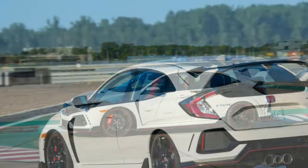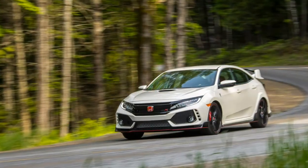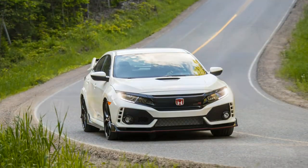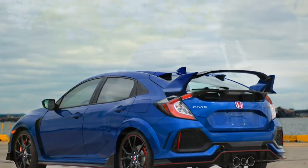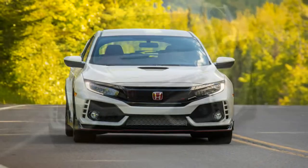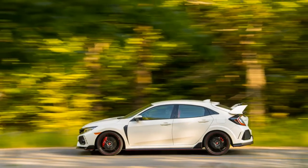This is the type of engine that is making us all lazy drivers. You don't have to work for the power here. There's no waiting for the VTEC to kick in, although the engine has variable valve timing and lift, unlike the Civic Si's that has only variable timing. Much of the time you needn't bother downshifting, the engine pulling strongly at low revs where an earlier Honda performance engine would leave you hanging.